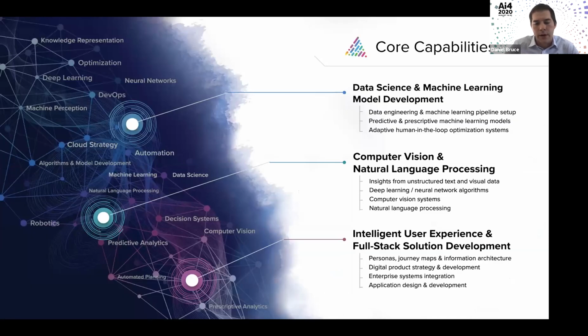We really have three core areas of focus here. We have teams that focus on doing data science and machine learning model development. This is things like predictive analytics and recommendation engines. We offer computer vision and natural language processing solutions. And then we also have full stack user experience and solution offerings. And so our focus is not just on building models, but also helping organizations figure out how to get these models into production. Models really don't do a whole lot of good sitting on a data scientist's laptop. And so we really focus on the full life cycle of solutions.